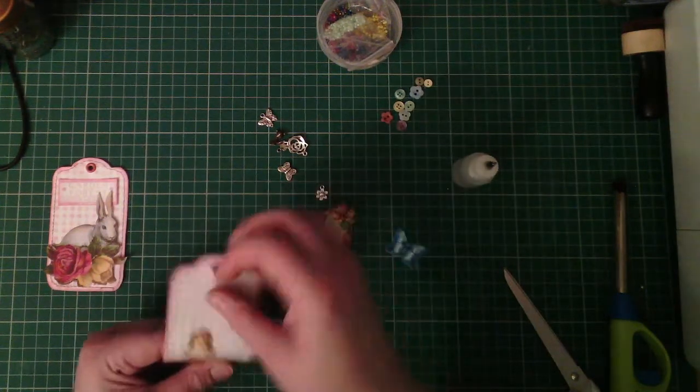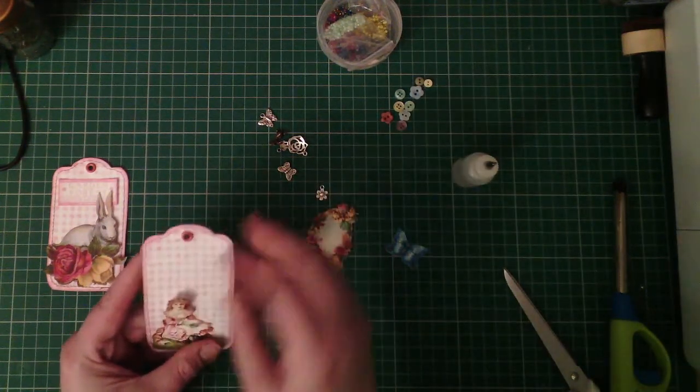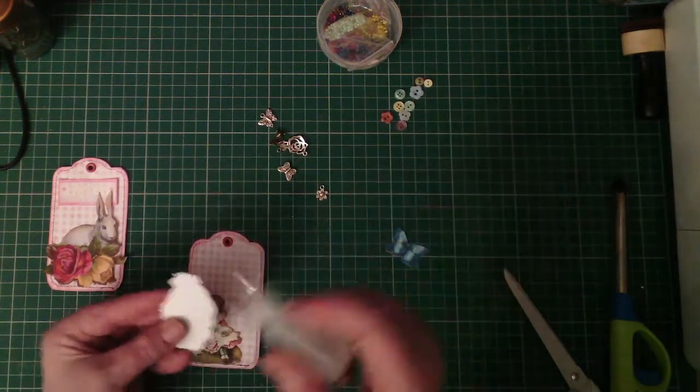Oh, I should have put the egg down first, because it tucks in behind her a bit.